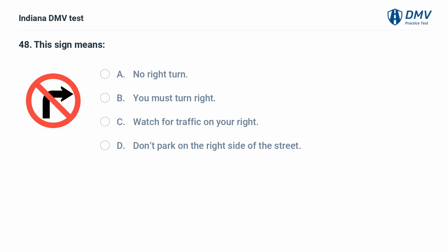This sign means A. no right turn. B. you must turn right. C. watch for traffic on your right. D. don't park on the right side of the street.